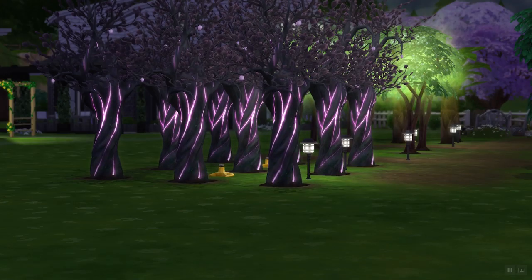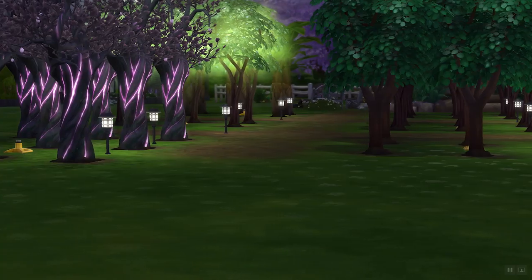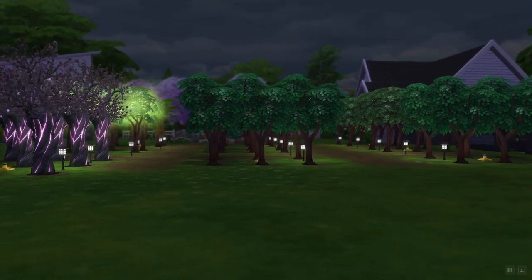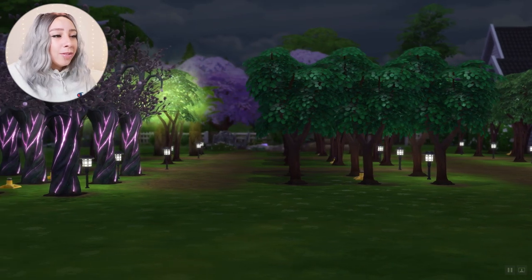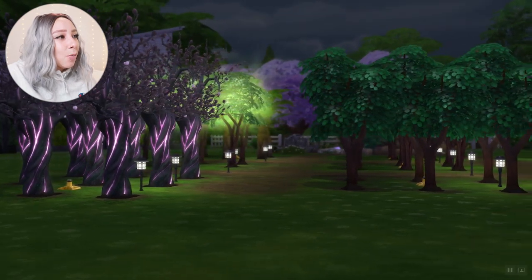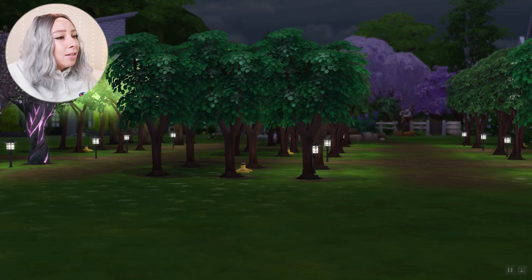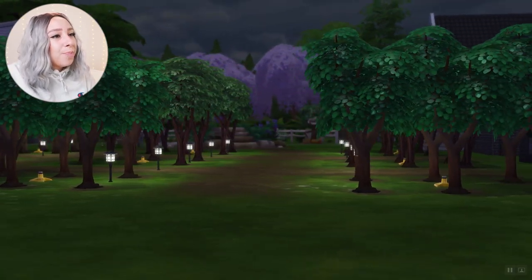So we have our plasma trees, our grow fruit trees, our plantain trees. We've got a bunch of apple trees and pear trees right now. I definitely want more trees in the future. I want all of the different types of trees that you can have in The Sims. I'm not even really sure what trees we have left, but I want them. I know we need coconut, and I don't know what else. I know that there's more though.